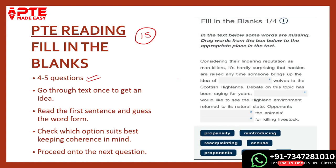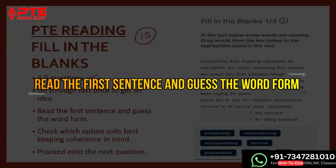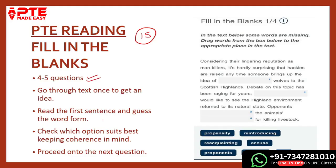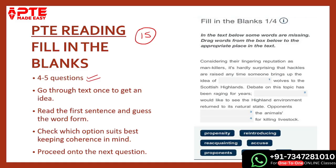Here, let's say you have 4 blanks. For 4 blanks, you're going to get either 5 or 6 options. And you have to see which one suits best. So again, go through the text once to get an idea. Read the first sentence and guess the word form. Check which option suits best, keeping coherence in mind, and proceed on to the next one.